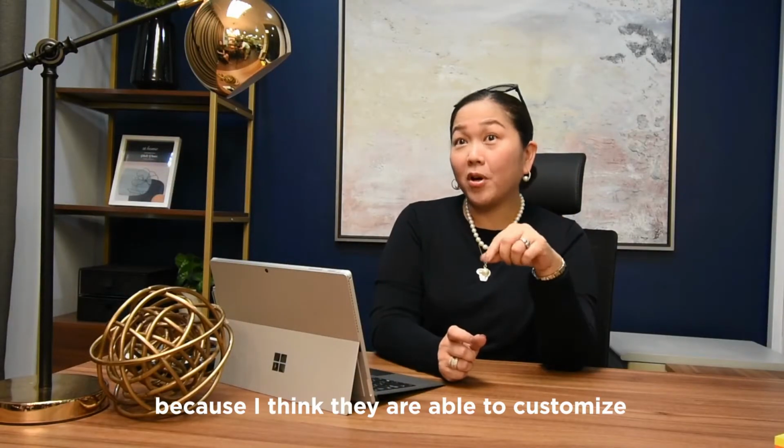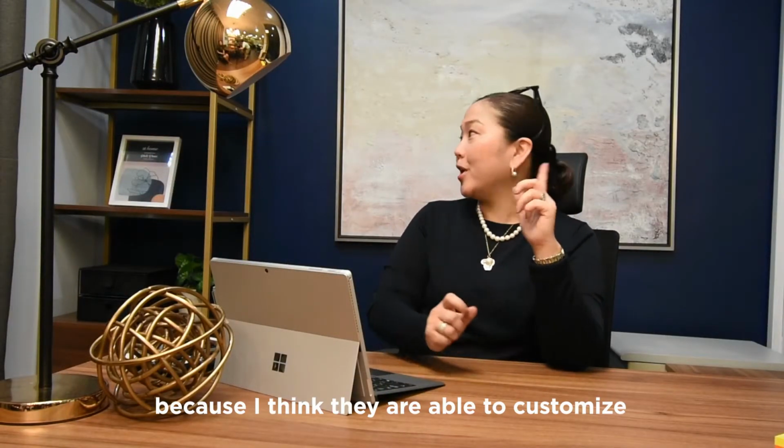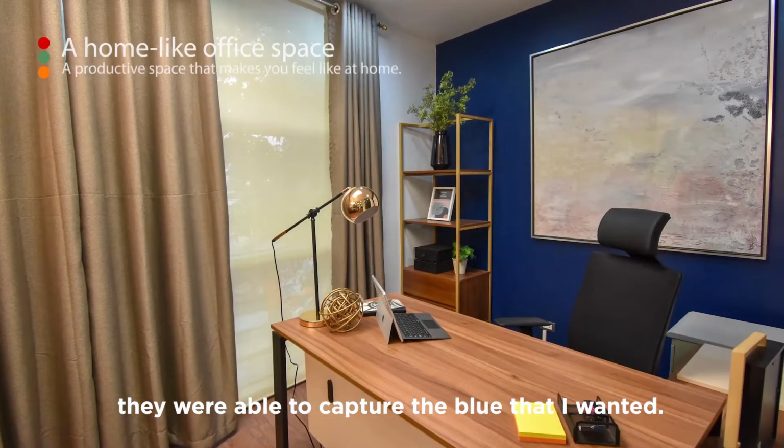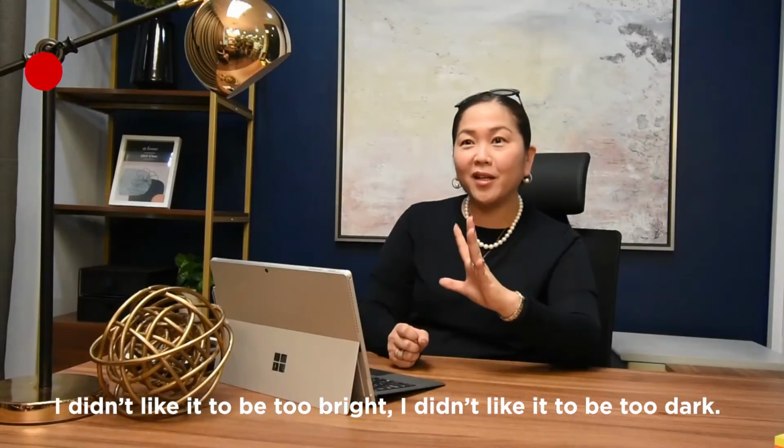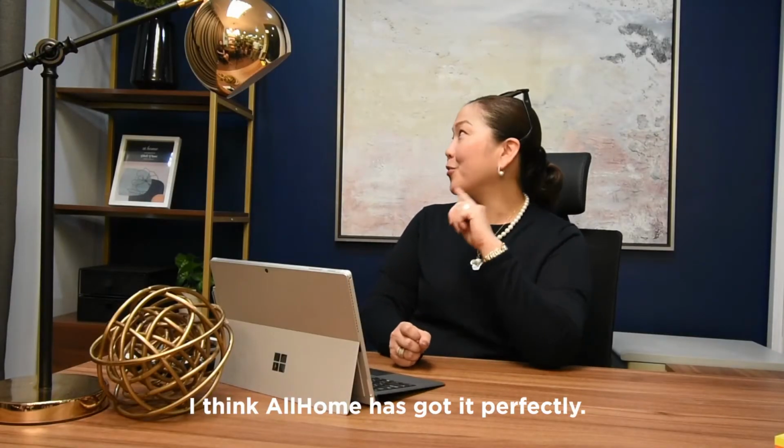Because I think they are able to customize, they were able to capture the blue that I wanted. It's a very different shade of blue. I didn't want it to be too bright. I didn't want it to be too dark. And I think they were able to get it perfect.